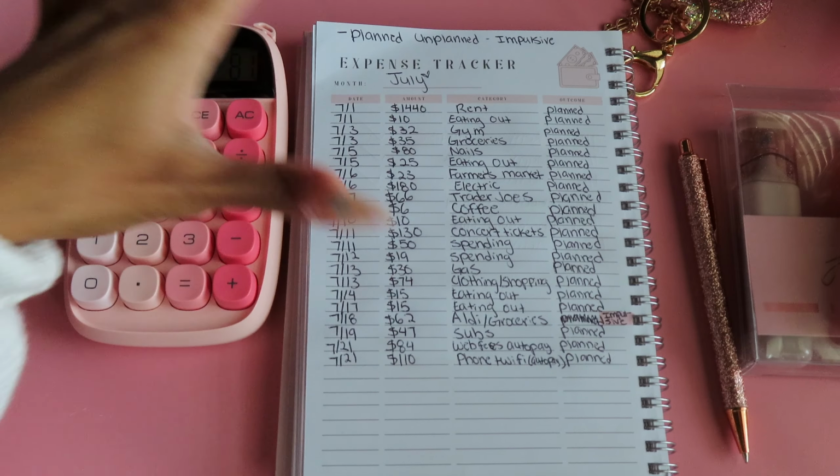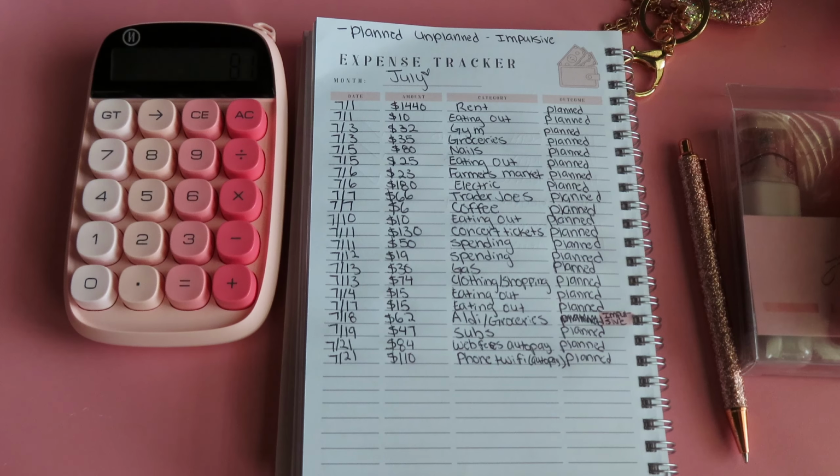So luckily for me, that will be my last grocery trip for the month. So I'm good to go there, but maybe I'll cut back on my eating out or only spend $20 more of my eating out budget so I can make up for what I have been spending on groceries. So cool. That's how we do that.